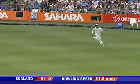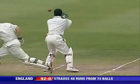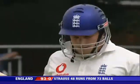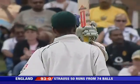There'll be 1 here, they'll look for 2. He'll get his 2. There's Strauss's 50. Well played, he's in good touch, Andrew Strauss. His 4th 50 in his 8th Test match. He also got 2 centuries.